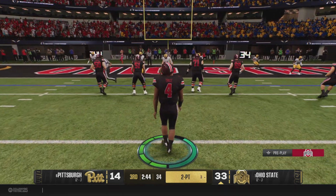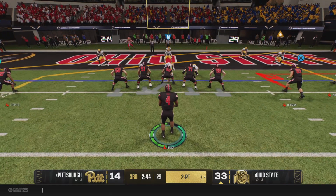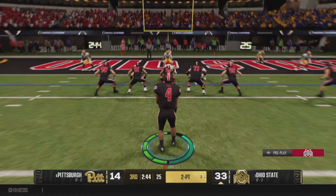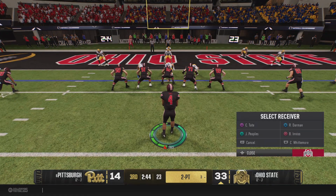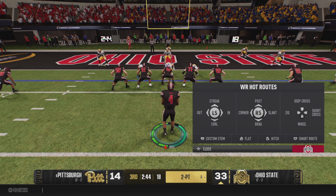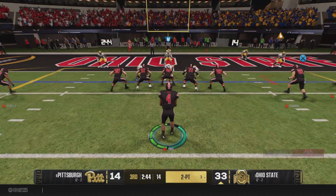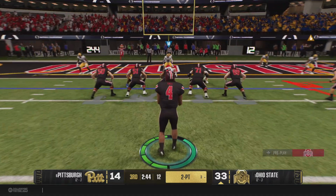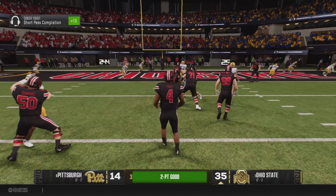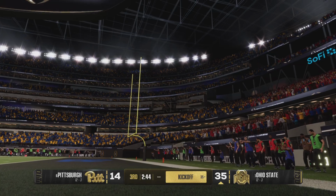Empty backfield now as they go for 2. Quarterback drops back from the shotgun. And he makes the grab, a successful 2-point try. They bump the lead up even more.